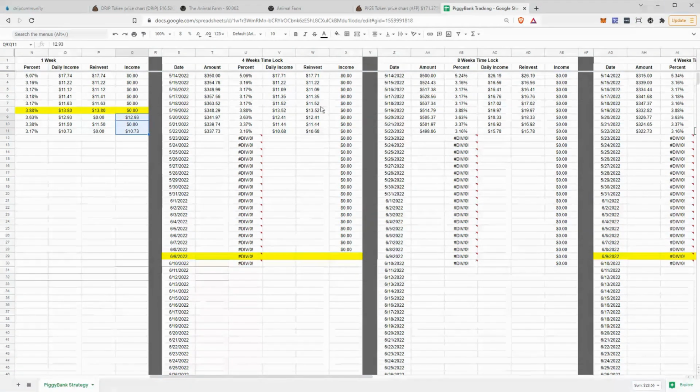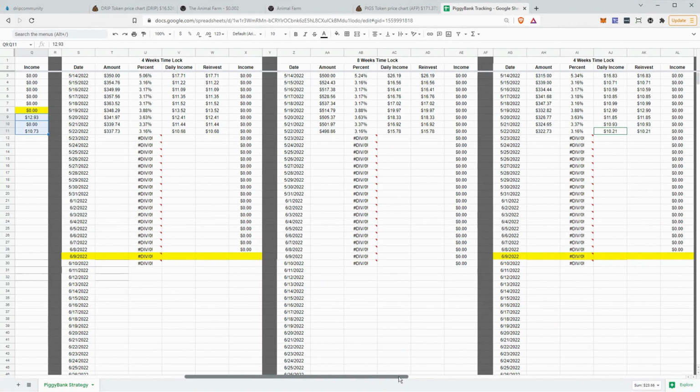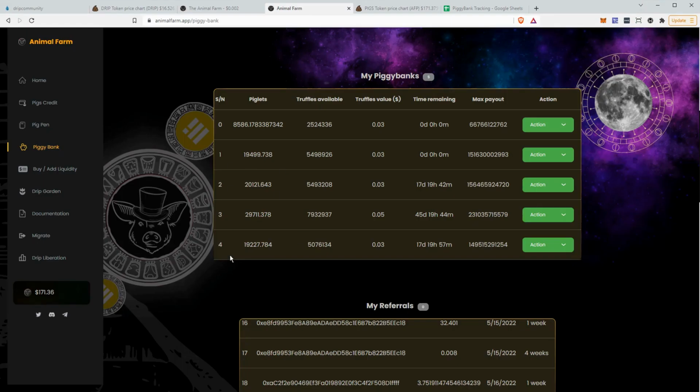So yep, in my 4-week bank, you can see that I've been accumulating here, compounding. I've got a 4-week, and an 8-week, and a 4-week, and they're all just compounding and trying to gather value. So that's these guys. Nothing much to report there. So I'm looking at about a total of $50 a day if I were able to harvest all of them. So that's pretty decent. I can't complain with that.